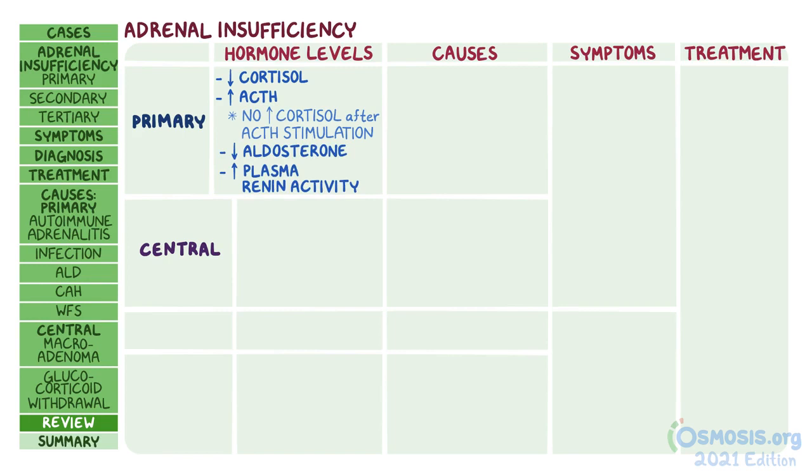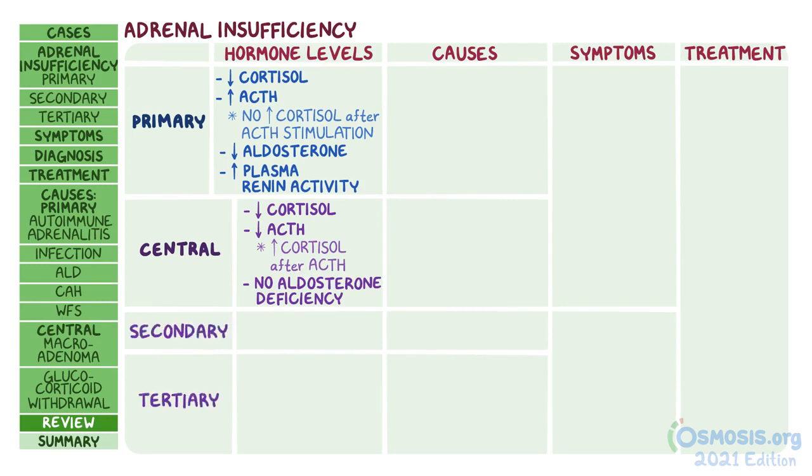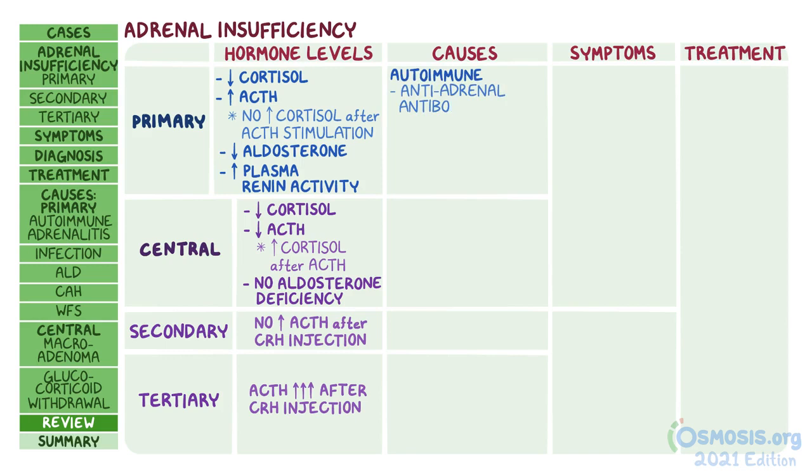With central adrenal insufficiency, there is low cortisol and low ACTH, an increase in cortisol after ACTH administration, but no aldosterone deficiency. Central adrenal insufficiency can further be secondary or tertiary. With secondary insufficiency, there's no increase in ACTH after a CRH injection, whereas with tertiary disease, ACTH levels increase after CRH. Causes of primary adrenal insufficiency, or Addison disease, can be autoimmune, when there are anti-adrenal antibodies present, or non-autoimmune, which can happen because of adrenal infections, bilateral adrenal metastases, or hemorrhages.